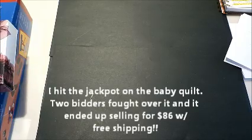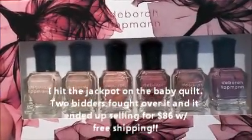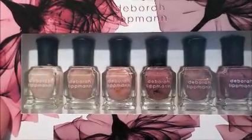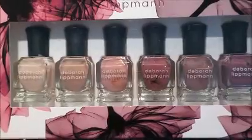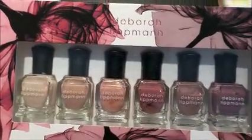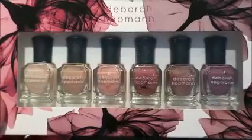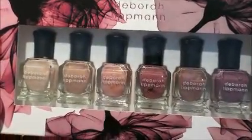Then I found this set of Deborah Lippmann nail polishes, and it's funny because I knew as soon as I saw them, I just threw them right in my bag. A few days before that, I had never heard of Deborah Lippmann in my life, but every day I check HSN and QVC's website just to see what today's specials are, and what's selling, what's popular.